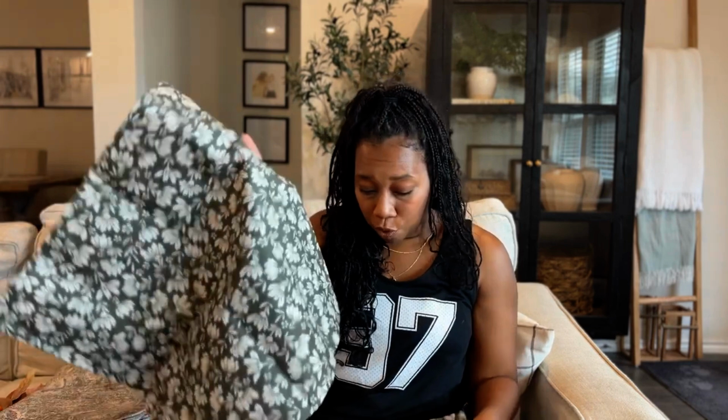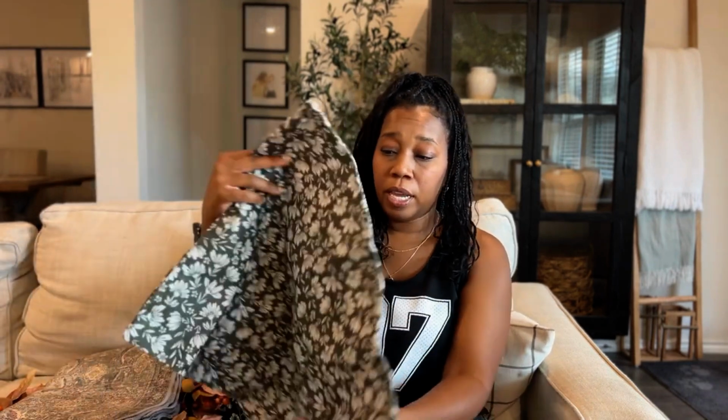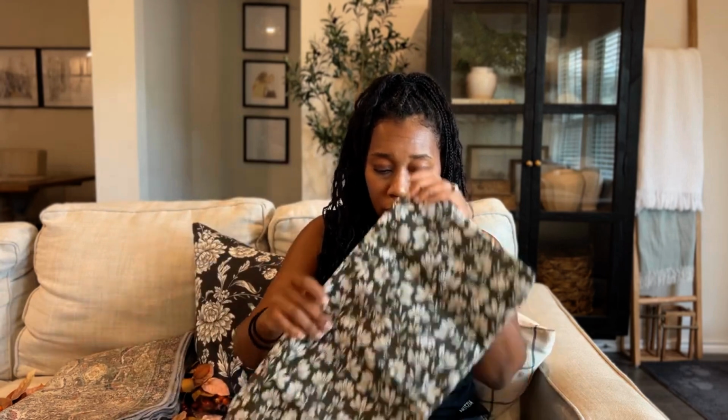I don't know if I'll get two more green or two more brown, because my colors for fall are greens and browns and creams. So I'm not sure if I'm going to get two more greens or what, but they are really, really nice quality. Again, I'll have all this stuff linked in my Amazon storefront if you guys are interested. I would definitely recommend this seller. I'm not sure who they are, but again, they'll be linked.